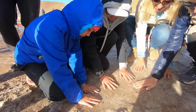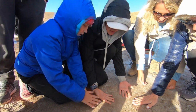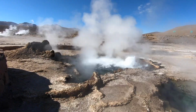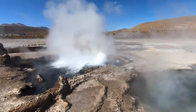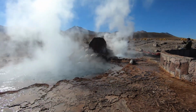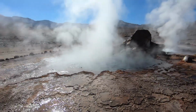In one of the areas, the ground was hot. We just wanted to lay down and get warmed up. It was hot because of the bubbling water underneath. The name of this geyser was the Murderer. Just some more foam. Woo! This one is called the Shell. It was my favorite just because of the rock formation in the center.